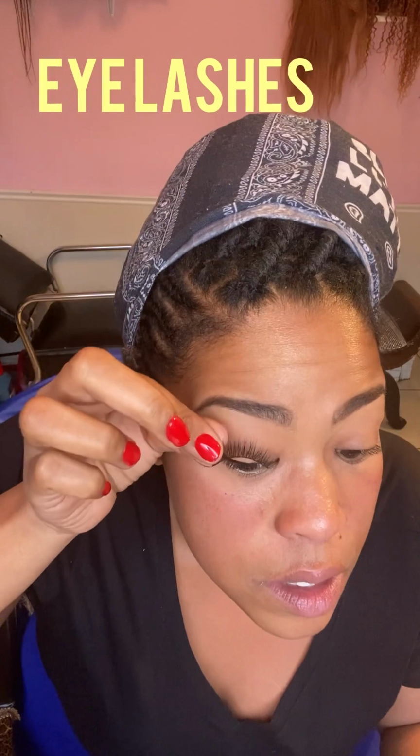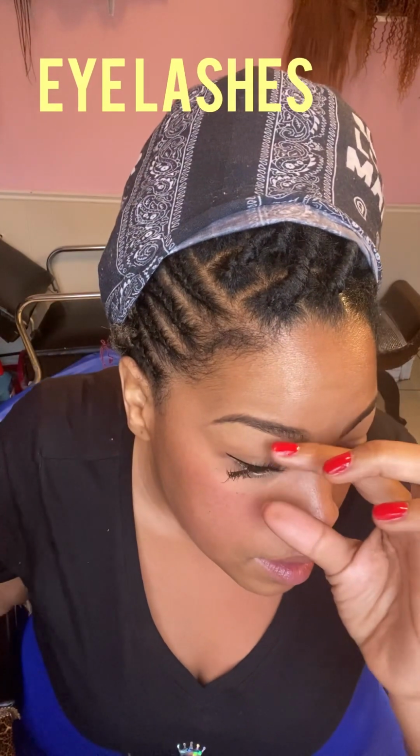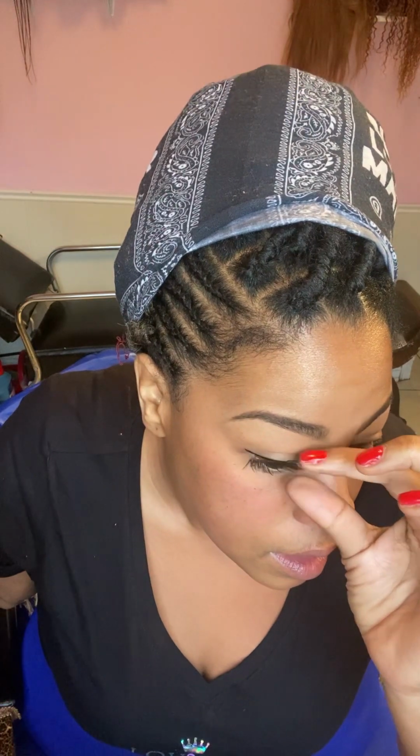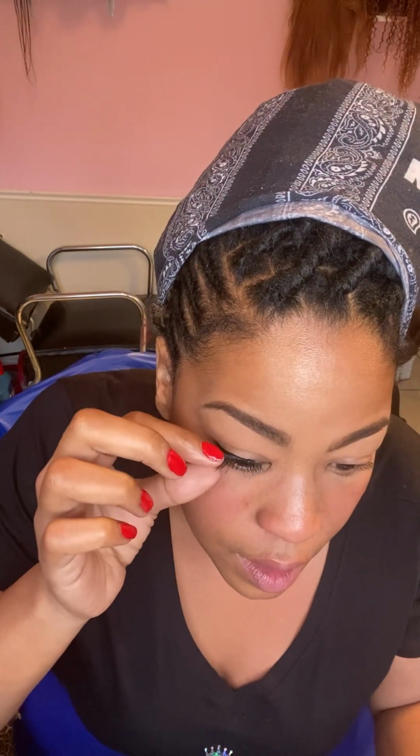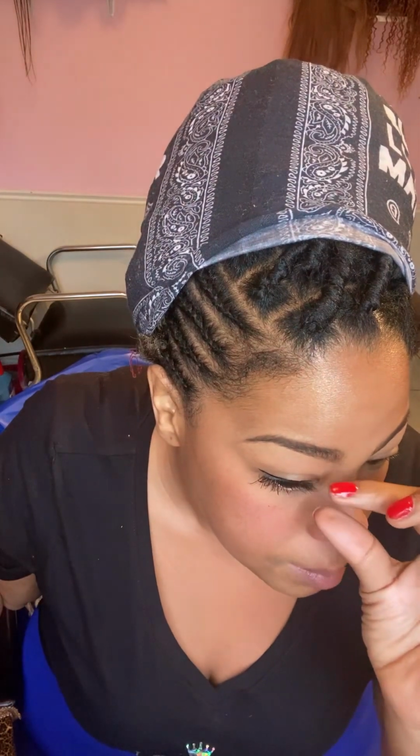And you're just going to take your eyelash and just place it where you like it to lay. I like to start in the inner corners first and press it into the eyelash line and then work my way to the outer edges.